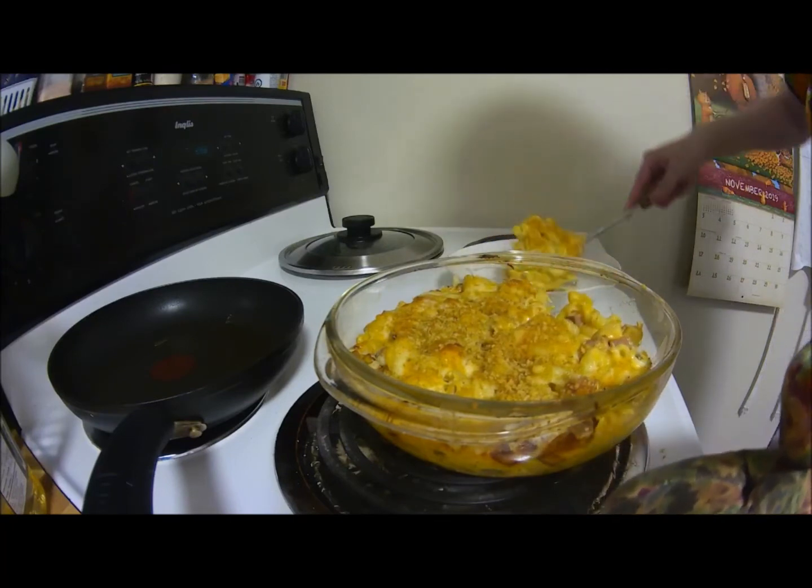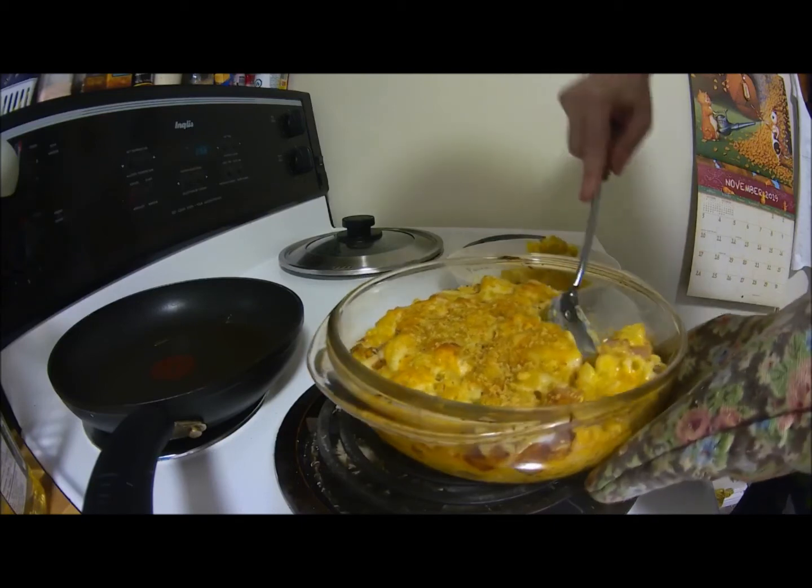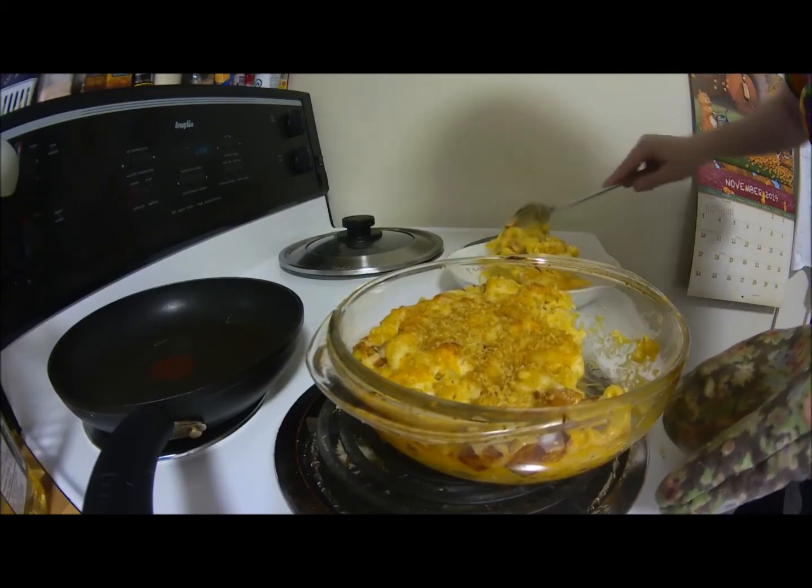That actually looks fantastic. And yes, this is my dinner, so I'm eating half of this tonight because I'm not having anything else.